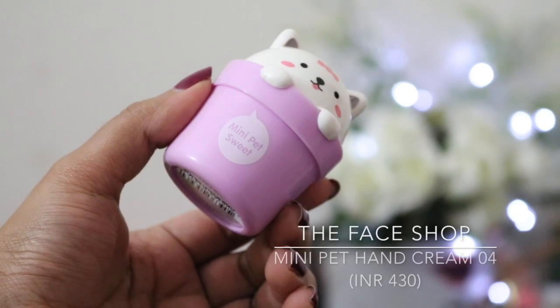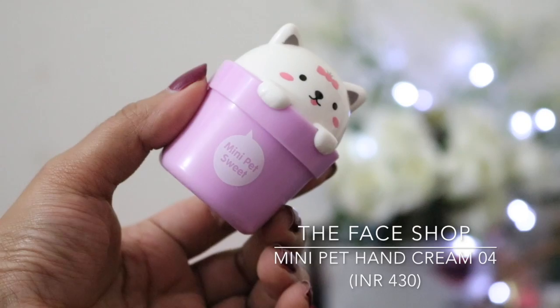Then I also picked up their mini pet sweet hand cream. It looks super cute. They have these in a couple of different variants, and I picked the one called Sweet. I basically went for the pinkish lavender packaging. This doesn't smell as nice as I would have liked, but the consistency is nice and the packaging is super cute. I basically bought it for the packaging, so I'm not really disappointed or anything.